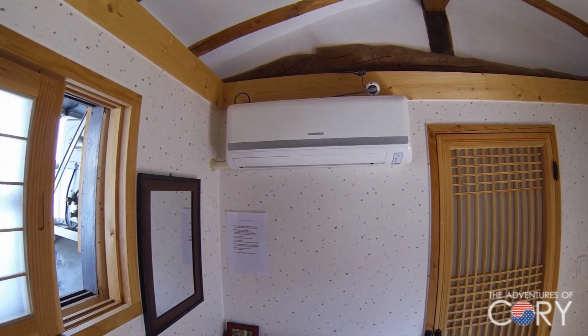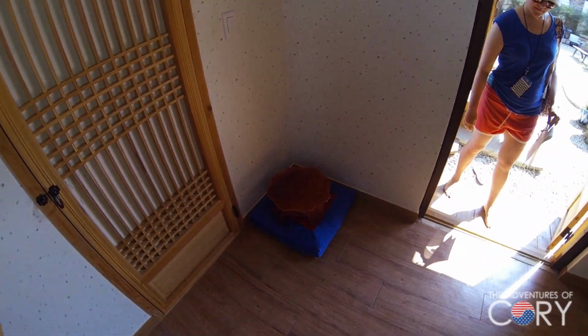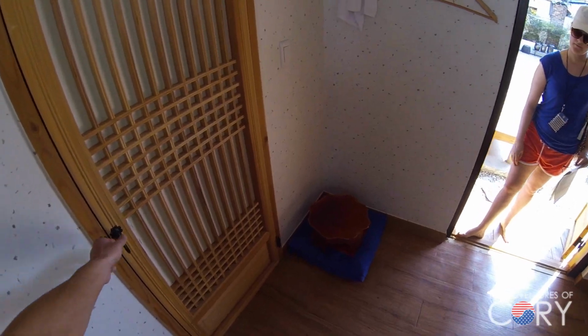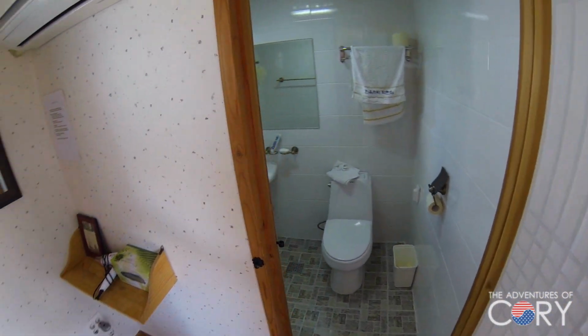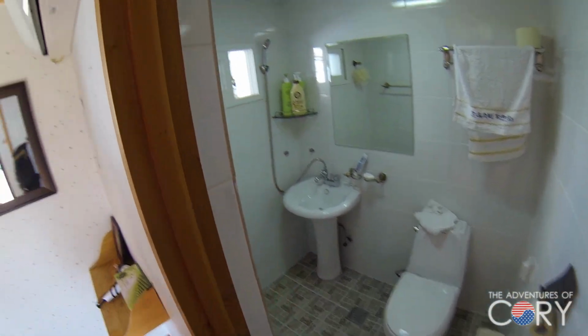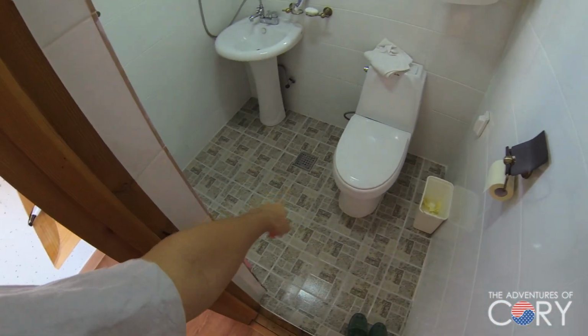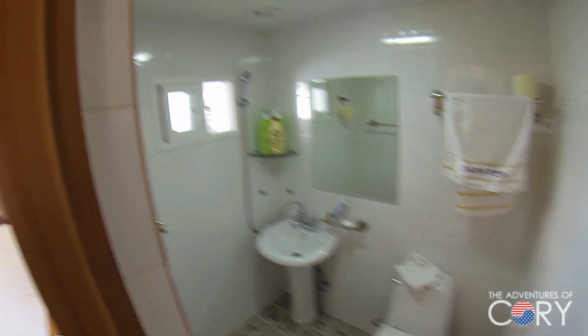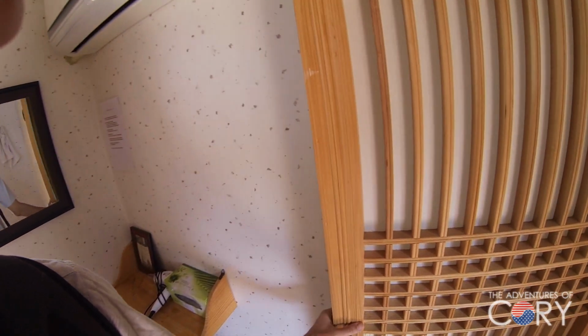We get an AC. And then there's the small sitting table and some sitting mats. Very easy. This is our own bathroom. So there is a modern bathroom in here. But it is a wet bath. So you can see you shower and then the water just goes on everything and it drains down there. So yeah, this was our little room for the night. It was awesome. It served us well.